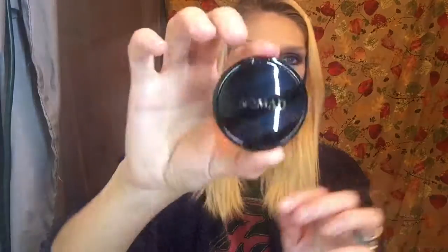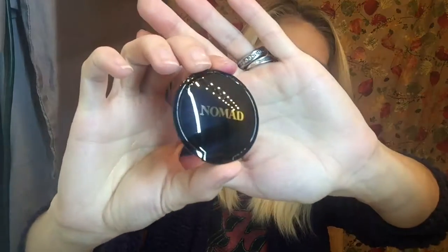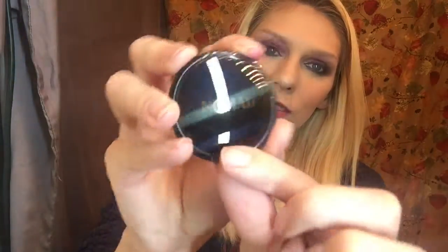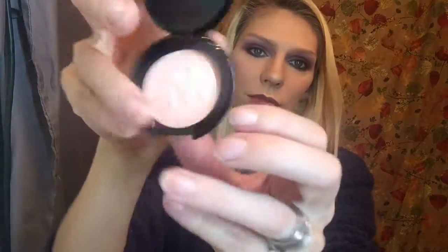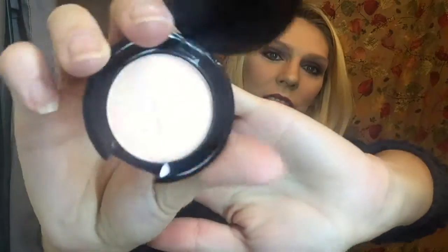Okay, so let's admire this black packaging. It's so shiny, and the letters are all gold and reflective. That's pretty cool. And here's the back of it. That is pretty. Okay. Oh my god, I'm over here sweating. Okay. It has an M on it for Nomad. And I don't know why the light doesn't do it justice, but okay. I'll just put my finger in it.